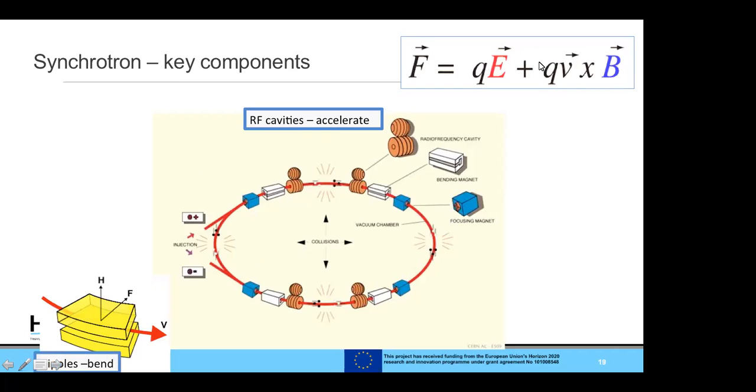So this is the formula. You play with the rule of the hand, and then you see that if you multiply the velocity times the bending field, and let's imagine the bending field is coming in the vertical plane, you end up with a force which directs the beam toward a curved trajectory.